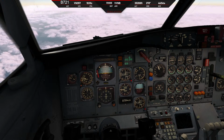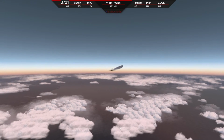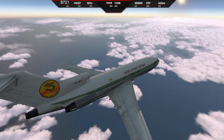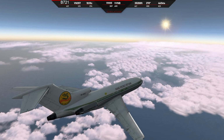This one's called Orient. Might be perfect for the theme. I mean, yeah, the Microsoft visuals are good, but man, look, these clouds and this sunset right now is pretty darn juicy.